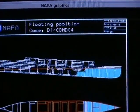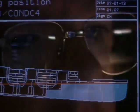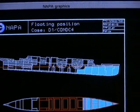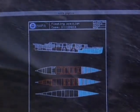And that's it there. We've still no water at all really in number 4. And everything is flooded now to the waterline. It's at number 5. The bow is submerged. 1 hour after the iceberg strike, all damaged compartments are filled to the waterline. Bedford and Hackett estimate that Titanic has now taken on 25,000 tons of water.